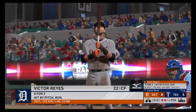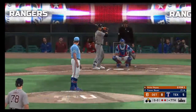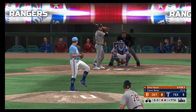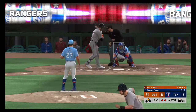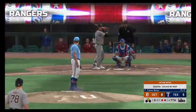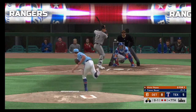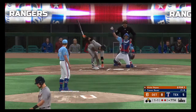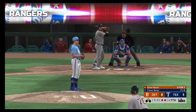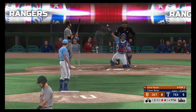Stepping in, Victor Reyes, as the switch hitter will take his cuts left-handed here. He's set. Here it comes. And he starts the number 8 hitter with a strike. 0-1. Down and away, ball 1. 2 out here and a runner at second. No offer on that one. 2 balls and a strike.